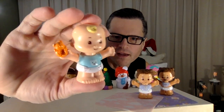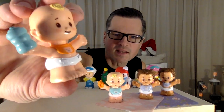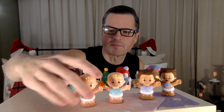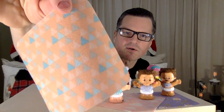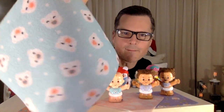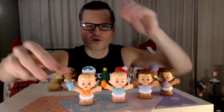This one is holding a teddy bear. And then this one's holding a bottle and it just has the bib on and a full diaper with little tufts of hair at the top, bald, cute babies. The patterns on these blankets are awesome. So then we've got this triangle one and then we've got this really cute bear blanket. Plop that down here. Adorbs.